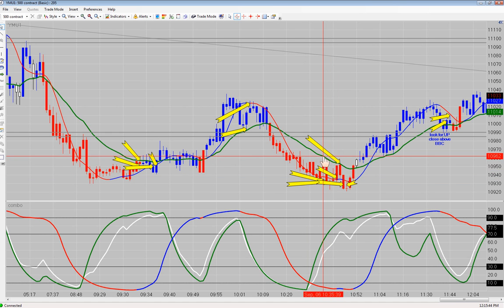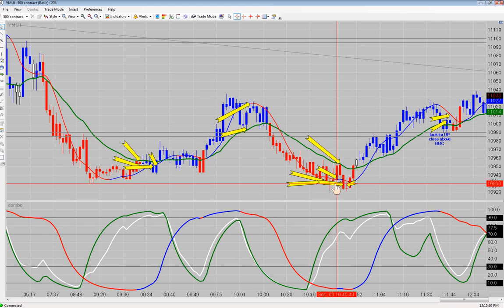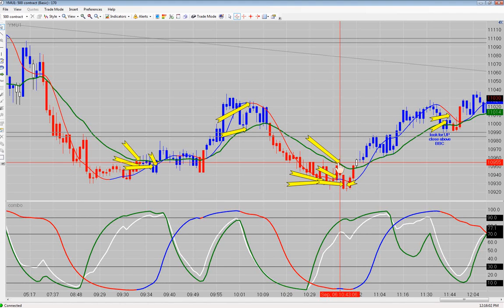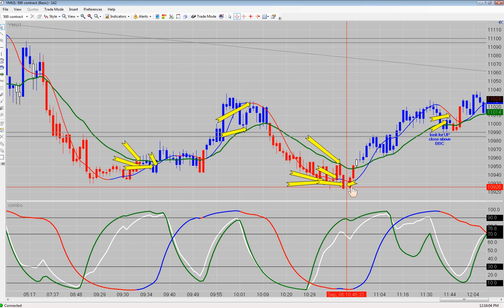Price pulled back, but it didn't pull all the way back. Then I took another divergence trade right in here, and I got a couple of ticks out of that. Oh, actually, this one here I got to break even on. This one, when it finally pulled back up to the BBC, though, I took that trade, and I believe I got 20 ticks out of that, or pretty close to 20 ticks out of that.